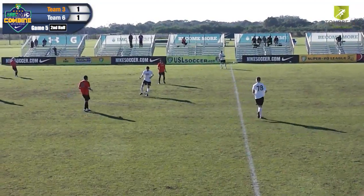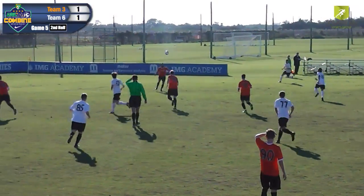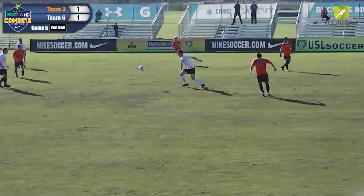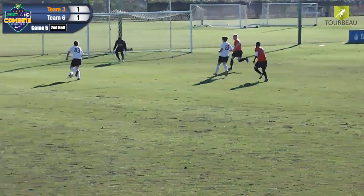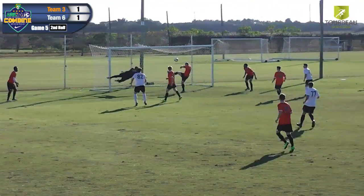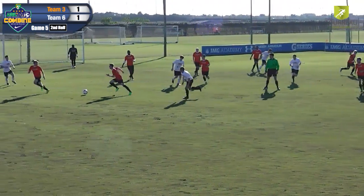Now Delmare trying to get it back out wide. It's Bastian Catron. Trying to send it back up as we're at 6 minutes. And Valaconis gets it up to Nathan Douglas. Knocked away from Mueller and cleared off the line. Excellent defensive stance there.